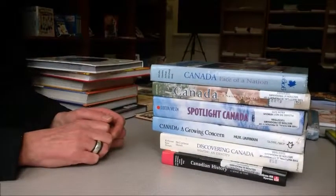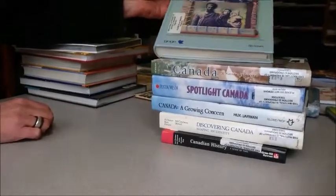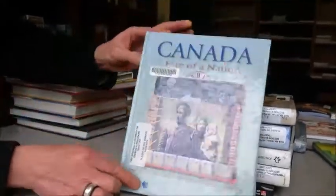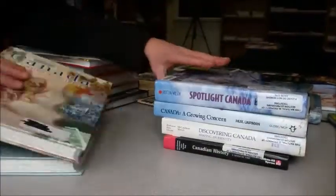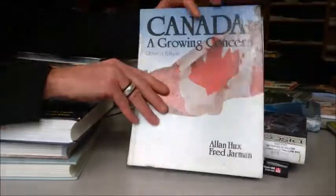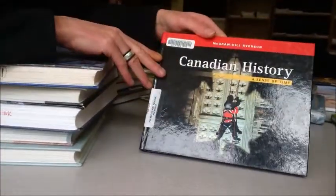The history books in particular have created a lot of confusion because people are not sure what they can be using. So there's a big pile of them here. We're just going to go through them. If you have these on your shelf, you need to send them back. Canada, Face of a Nation. Canada, A Nation Unfolding. Spotlight Canada. Canada, A Growing Concern. Discovering Canada. And Canadian History, A Sense of Time.